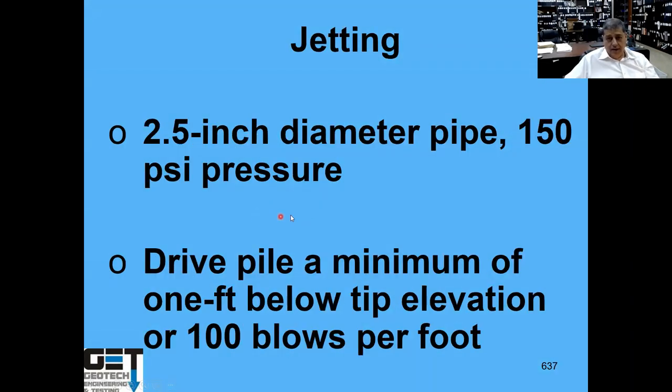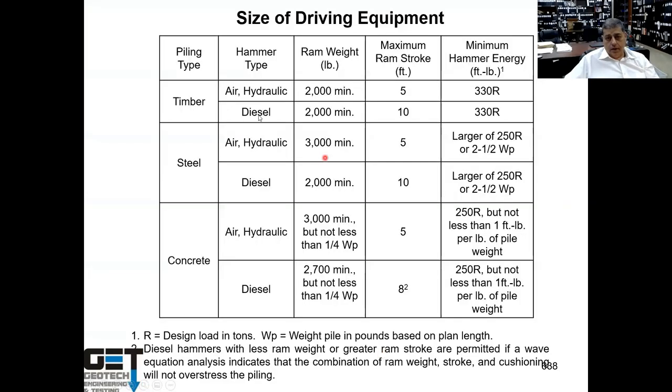When you do jetting, basically it's a 2.5 inch diameter pipe, 150 PSI, drive the pile a minimum of 1 foot below it or 100 blows per foot. And when you use the hammer for timber piles, you go 330 R, which is the load. So if this thing is a 20 kip pile, it's 20 times 330, 6,600 foot pounds is your hammer energy.